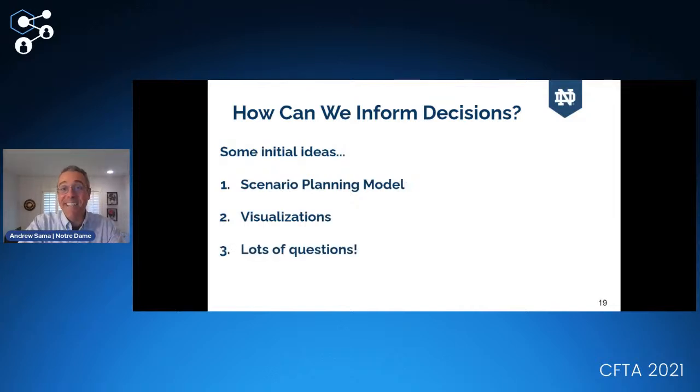And then finally, after working on this for a couple weeks, I think one of the best things that we can do to support our leaders is just ask good questions. So I have a list of open questions that are still on my mind, and I'm hoping we can discuss those further in the unconference that's coming up, maybe even answer a few of them in the year ahead.